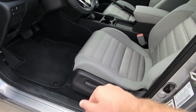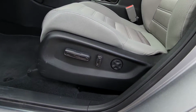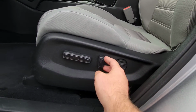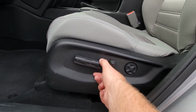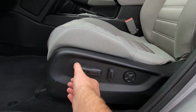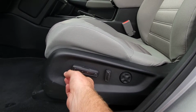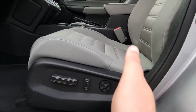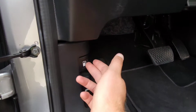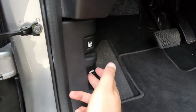Now we'll focus right down here in the driver's seat. It's going to be power with lumbar. You have your recline. And then you also got your forward, you got your back, you got your up, you got your down, and then you can tilt the front half up or down from there. As you guys can see, it's already down, and then there we go. We'll come right in over here. You got some additional stuff. We already mentioned about the gas release. Then you have your hood release.